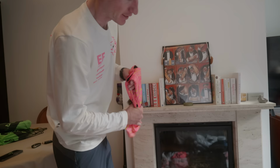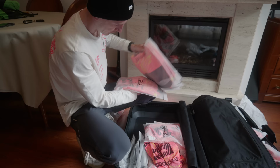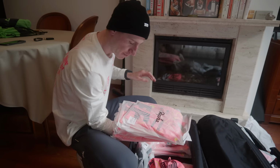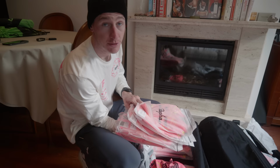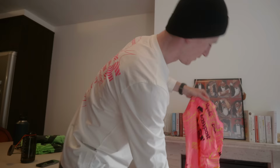So we have 1 breakaway suit, 2 breakaway suits, lightweight gilet, the Gore-Tex Infinium gilet, another Gore-Tex Infinium jersey, another Gore-Tex Infinium jersey, and another Gore-Tex Infinium jersey. Team Aero jersey, team lightweight gilet, midweight jersey, long sleeve midweight jersey, another long sleeve midweight, long sleeve Gore-Tex jersey, pro team winter jacket, and another winter jacket. Super comfortable, looks great.